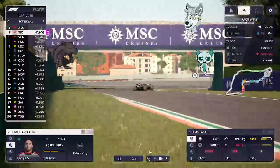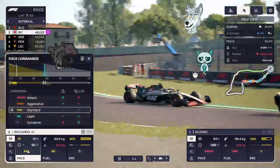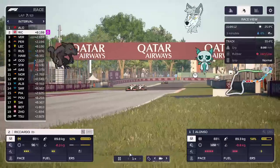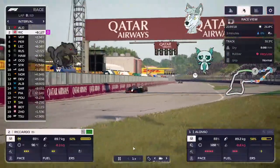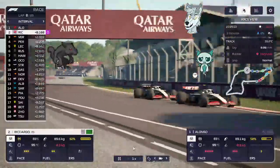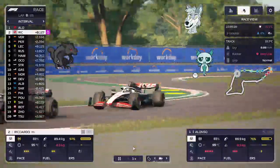And look at Daniel's tires. Right now, Daniel's on normal condition. He's on normal condition. I'm doing about 50. You're seeing like 50 contact switches maneuvers.